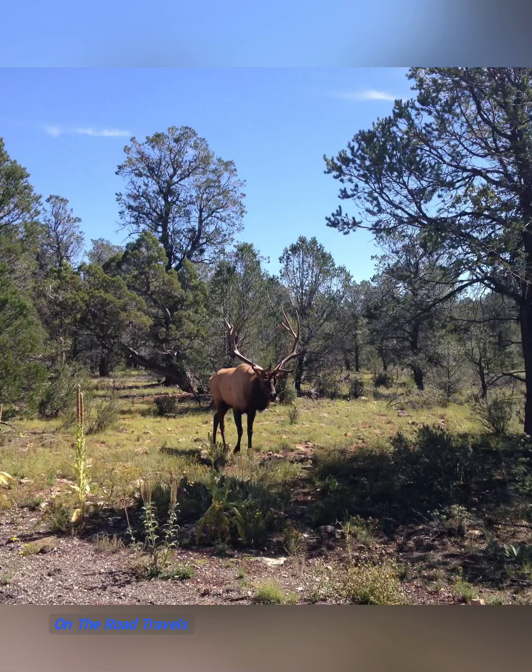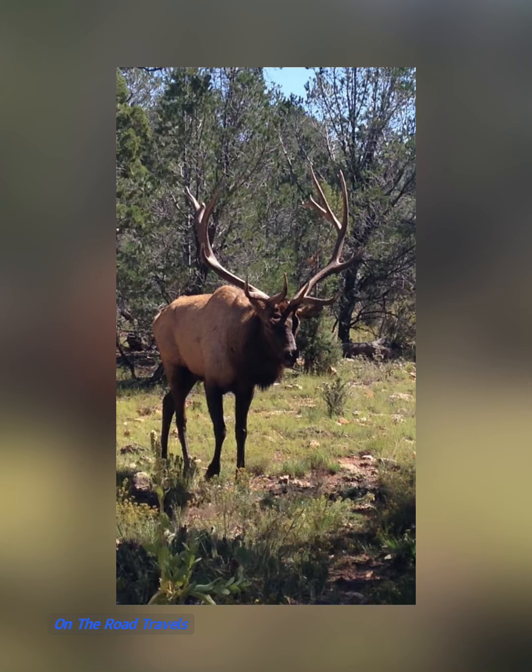So this bull, here's a close-up now. It looks like this one still has his antlers on, and right at the base they come off very easily, as I was saying. So yeah, he has his on. The other one looks like it was off on that other elk. So you may see an elk with antlers and some without, and then some may be females. So it just depends. But these animals are beautiful.